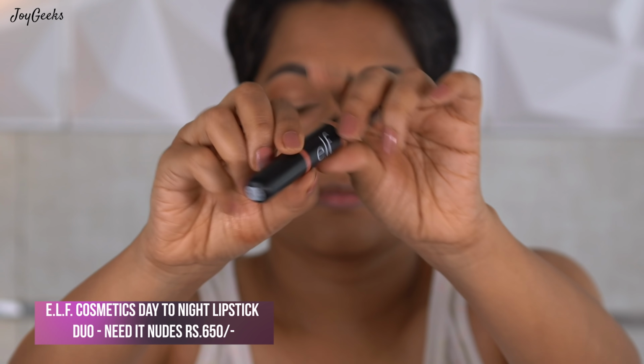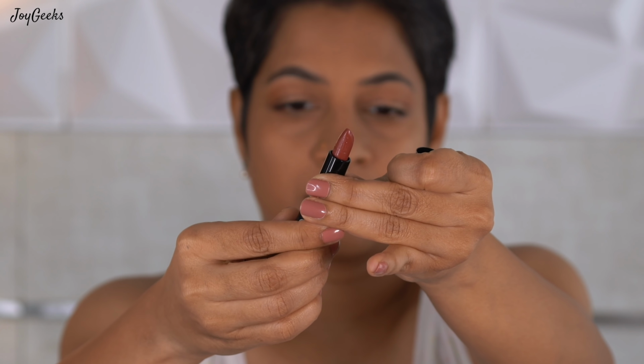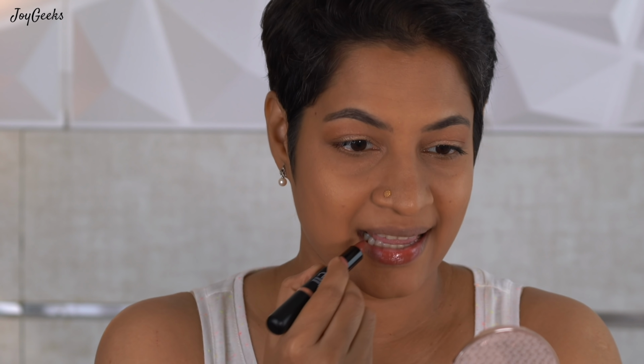Moving on to the lipstick. This is their lipstick duo. It's a day and night kind of a thing. I am creating a video with all 4 shades swatched. Look at this. I liked how pigmented this was.